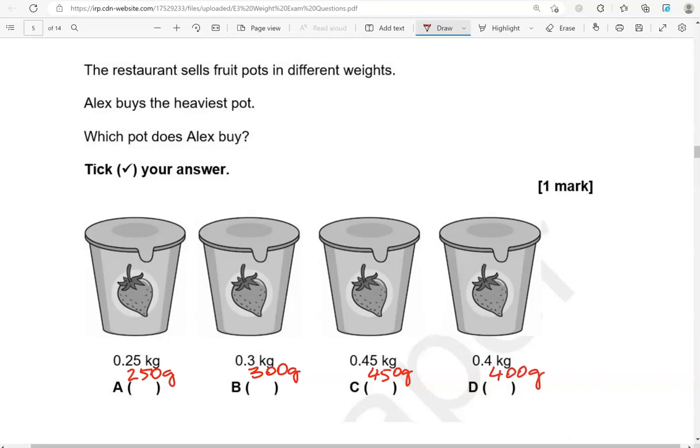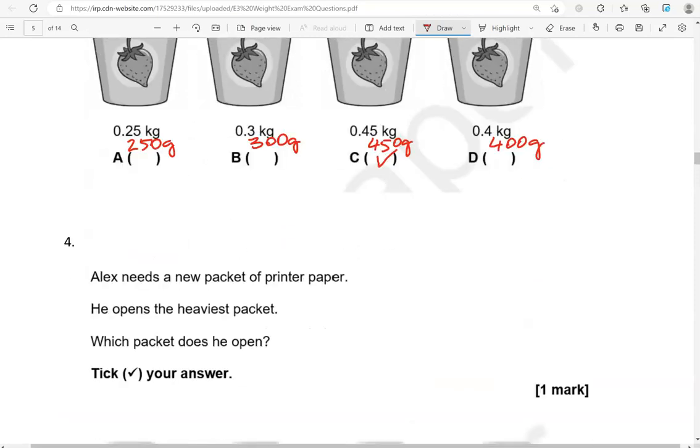So which of these is the heaviest? The greatest number out of 250, 300, 450 and 400 is 450. So C is the correct answer, the correct option.